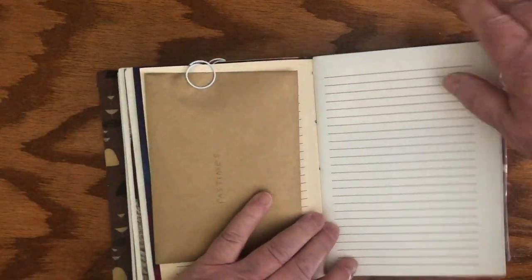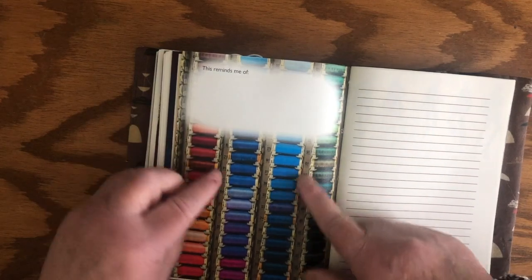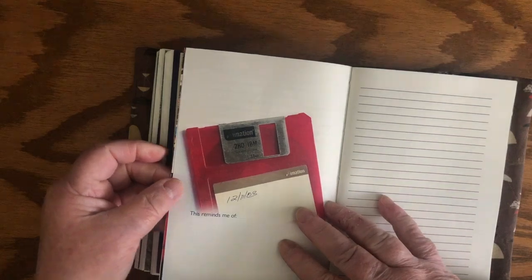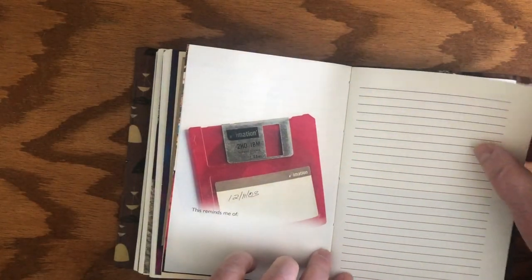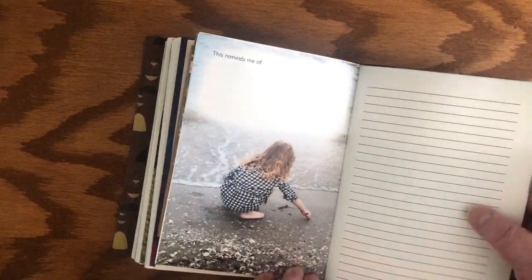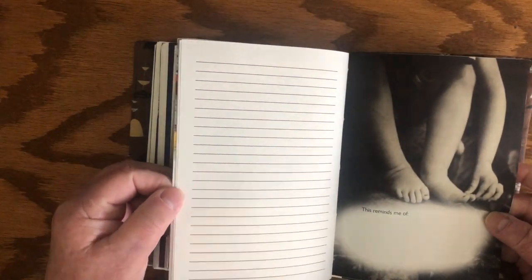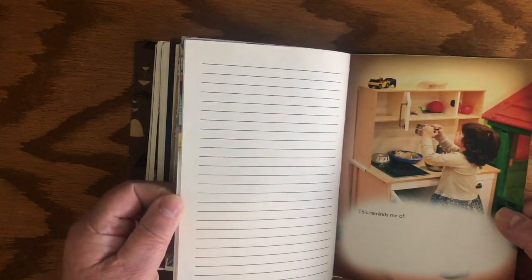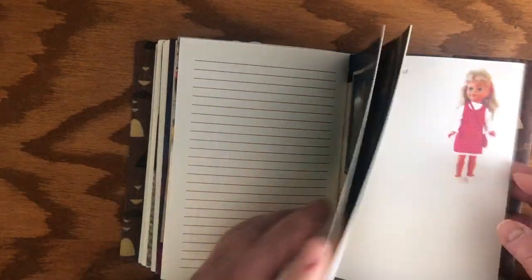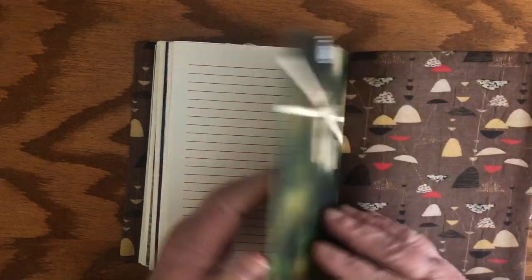So that's there. More pages for writing down longer memories. All those threads. I used to love going into fabric stores and seeing all the gorgeous threads and trying to match them to the fabric. There's a floppy disk, a not so floppy disk from 2003. Little girl on the seashore again, picking up shells. A doll. Child playing with their toes, discovering their toes. A little girl in the kitchen. Television set with buttons that you had to get up and turn. My photos, space there for you to put whatever you like in there.